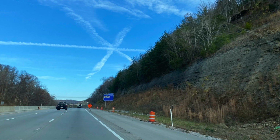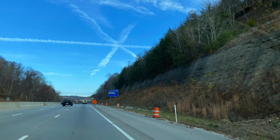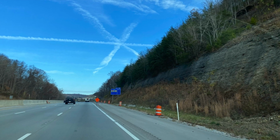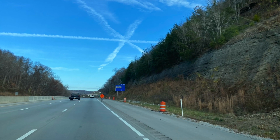By the way, we will be showing you the finished product of our Four Seasons room, but we haven't gotten the curtains up or the curtain rods, so hopefully we'll have that next week.